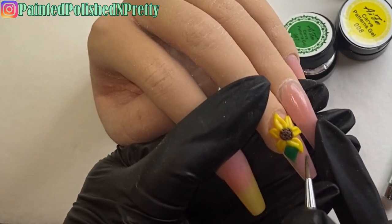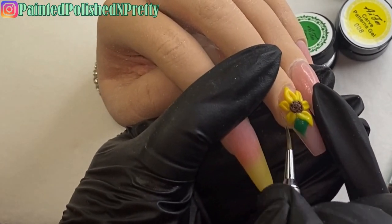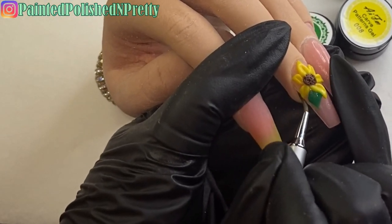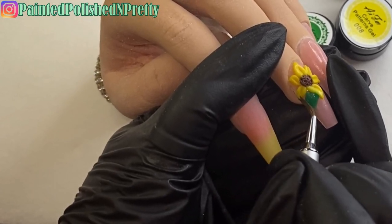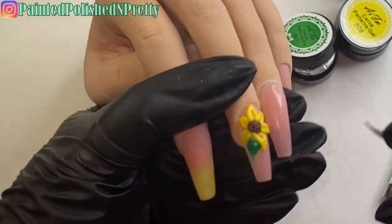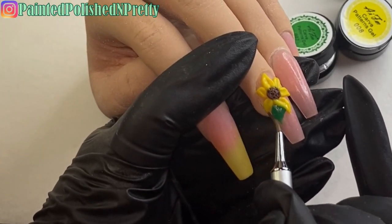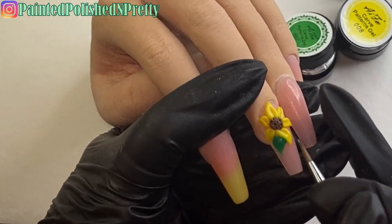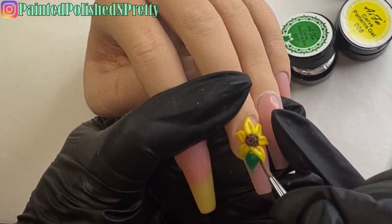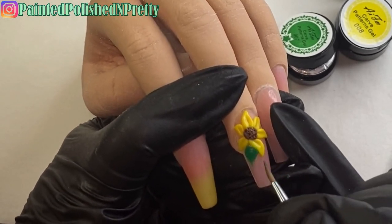And when it meets here with the sunflower, it's looking a little too triangular for my taste. So I will go ahead in with the tip of my brush and work that green out so that it's not quite meeting up with the edges of the petals. You can see here how I'm doing it on this side, and I'm going to do it exactly the same on the other side. I'm going to pull that side edge away from the petal a little bit, and that way it'll be more rounded rather than triangular.